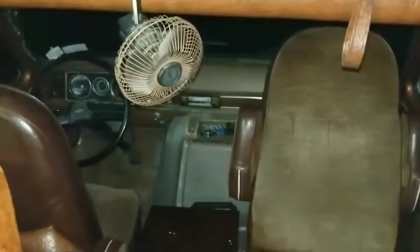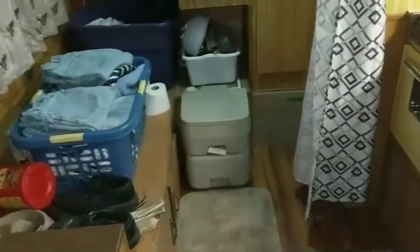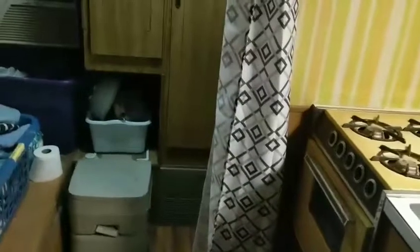And I took the cloth down so that it felt more roomy, and I put that fan there. Well, actually, that fan was up front, but it's hooked into the 12 volts, my actual battery, so I don't use it unless I absolutely have to. I think that's pretty much it. I don't think I did anything else.